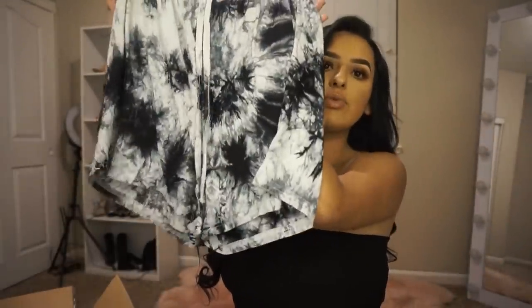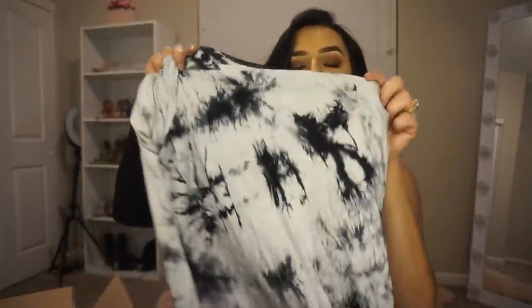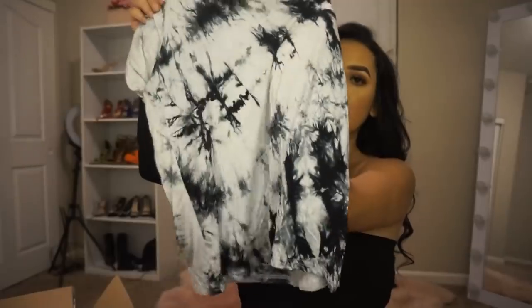So they're comfortable. I love these because I can just wear them to the store real quick or put these on, just chill at home. And yeah. And then the shirt is just a t-shirt. So this one, you can tie it up or you can just leave it loose. I'll show you guys how I do it right now, but let's try it on.